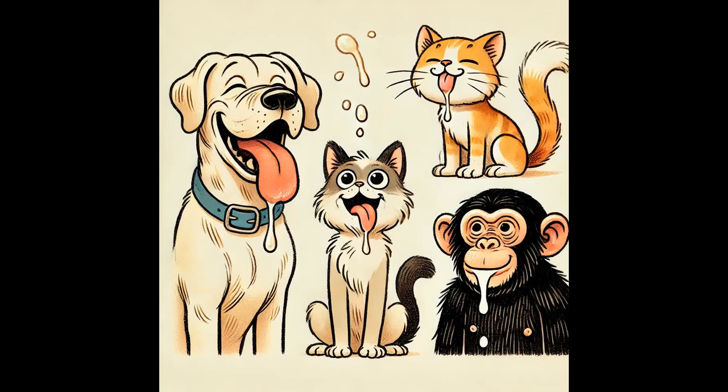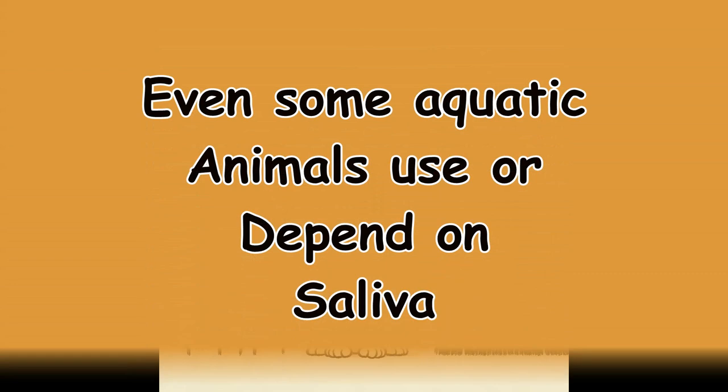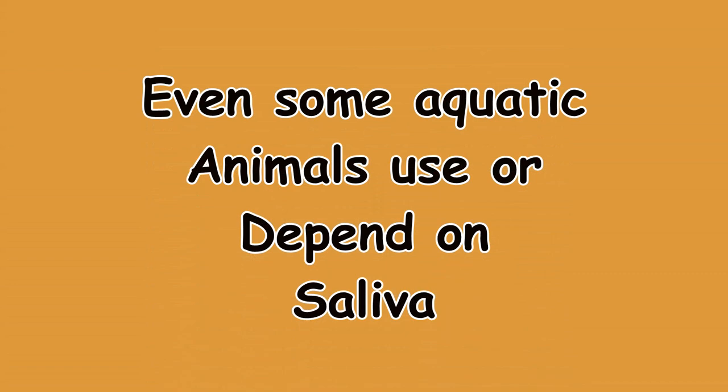The saliva of some wild animals can carry harmful bacteria or parasites. For example, raccoons can carry Leptospira bacteria, which can be transmitted through bites or contact with saliva. Some people are allergic to the proteins found in the saliva of cats and dogs, which can cause allergic reactions ranging from mild to severe.